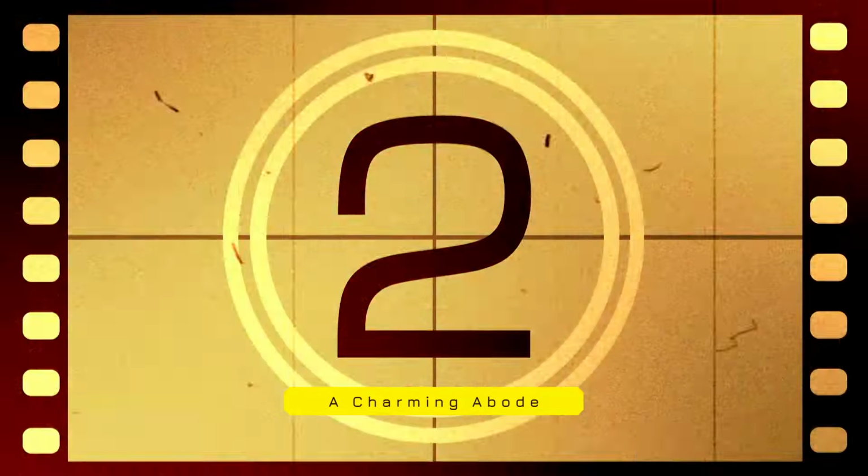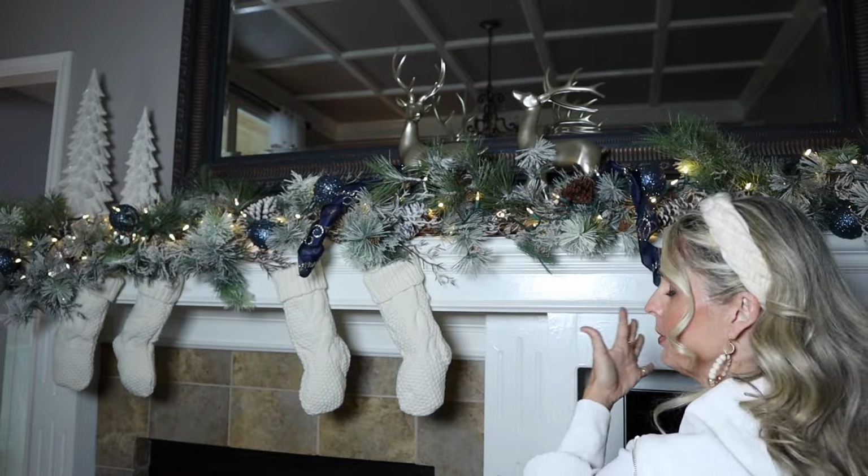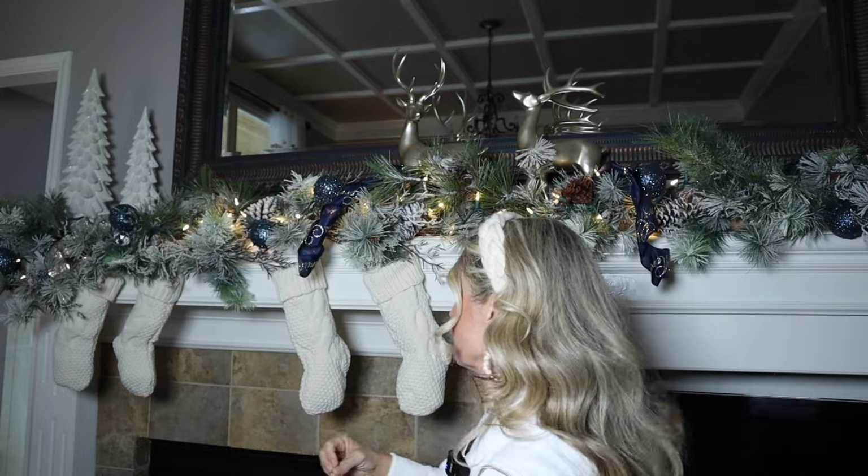Okay, tip number two for staying super organized before we move in and talk about our storage bins is you need to decide if you're going to store your items by location or by category. What I mean by that is this mantle decor would all be considered a location. Category would be if I was going to put all the blue ornaments together, all the white ornaments together, and that type of thing. I will tell you from using my own system that location works best for me.